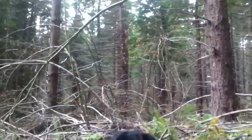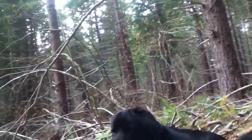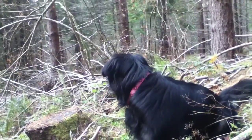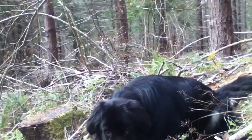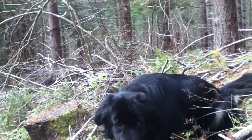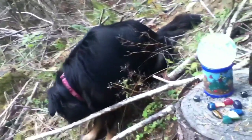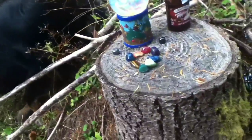We've been to the one down by the creek. Nothing has changed there. It's all still exactly as I left it. Nothing has touched the grapes. We went to the apology stump, same thing. Everything is just the way I left it. Nothing's been moved. And now we're up at the old gifting stump, and things are a little different here.